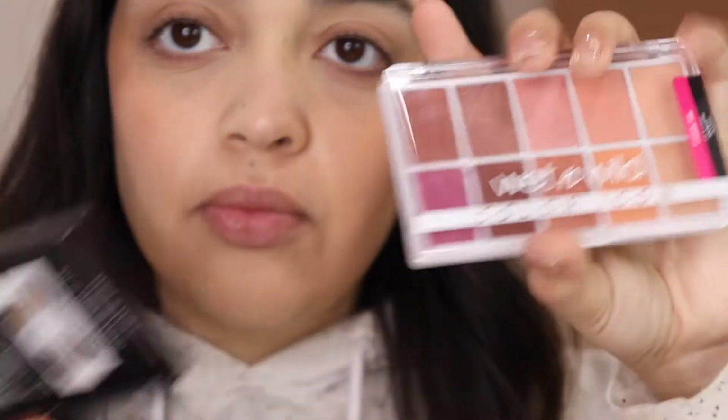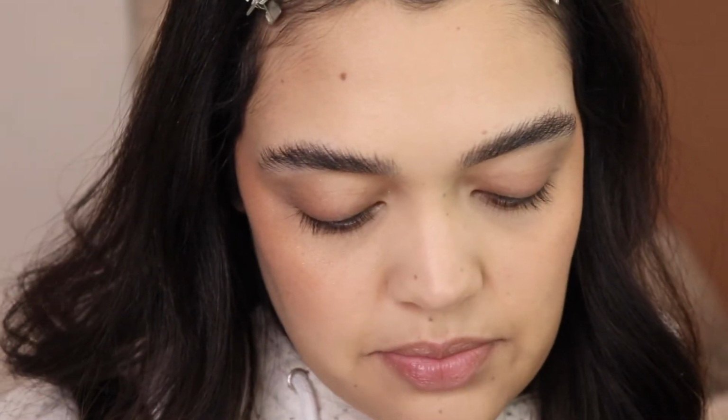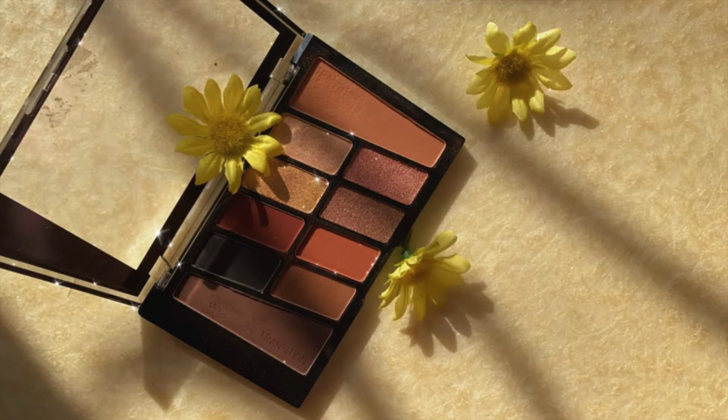I have these Wet n Wild, which are very similar. They're the Color Icon 5 shadow palette. Got more from Wet n Wild, Color Icon, and this is the Glamour Squad, which I really enjoy. I don't know if I want to do something colorful or keep it more natural. I think I'm gonna go in with this one. If I want to use any other shade, I'll just grab another one, but I think I'm gonna mainly use this one. It's the Wet n Wild Color Icon My Glamour Squad eyeshadow palette.